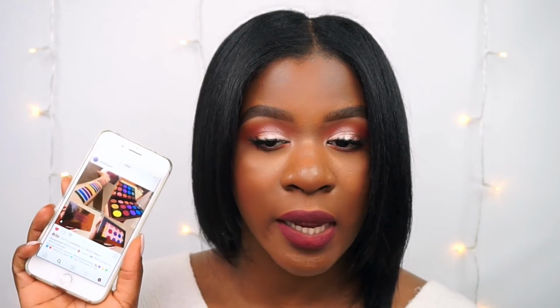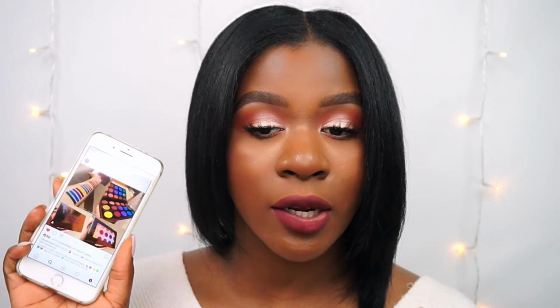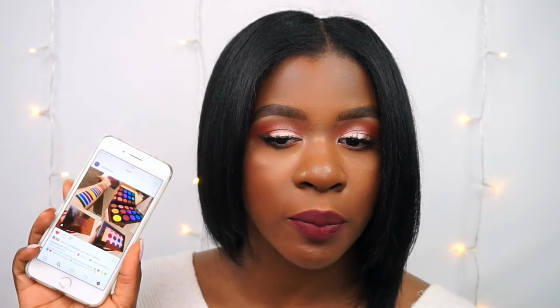But looking at the price, you guys, it is $17.50, which I feel like is a very good price because there's so many shades in there, and you do get a lot of jewel tones in there also, from the blues and the greens and the purples and the yellows.